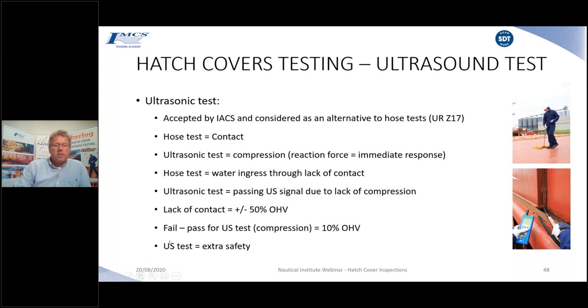We know by tests and so on that lack of contact will give you a readout of about 50% of an open hatch value, and the fail-pass criteria for ultrasonic testing has been set to 10%. And basically, what is happening between the 50 and the 10% is a certain loss of compression. And when we know that we have 10% or less of an open hatch reading, we actually know that we have a good compression on the packing seal, and we can actually say that our packing rubber is still fit for duty and will do what it is expected to do once the ship is at sea.